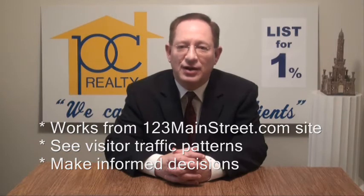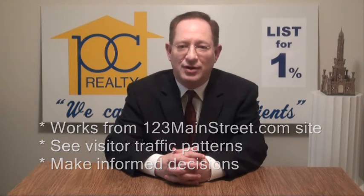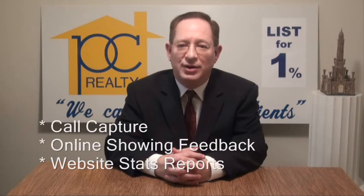Presented in easy-to-read visual format with full-colored graphs and charts, these data show you how many people are visiting the site, which pages they are looking at, how much time they are spending on each page, and what the trends are over time. Is interest dropping off, for example, or is it increasing? These are just 3 examples of the high-tech tools we leverage to a seller's advantage to help you sell your home faster for more money.